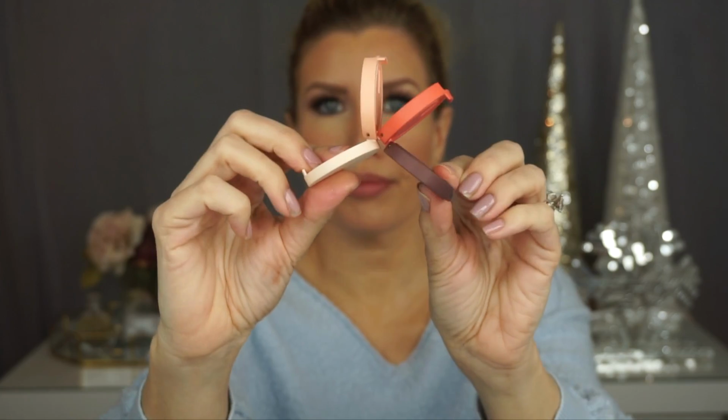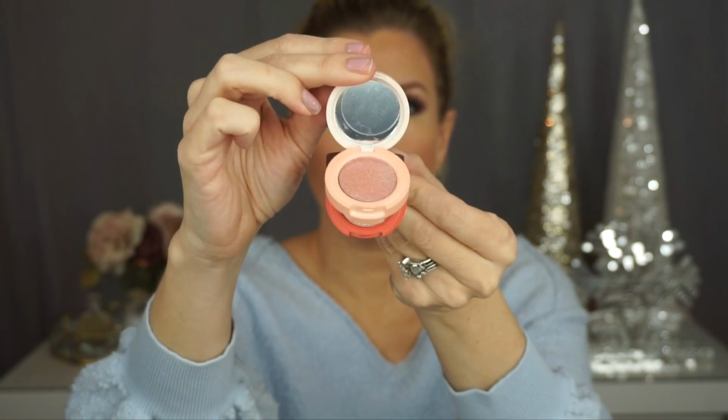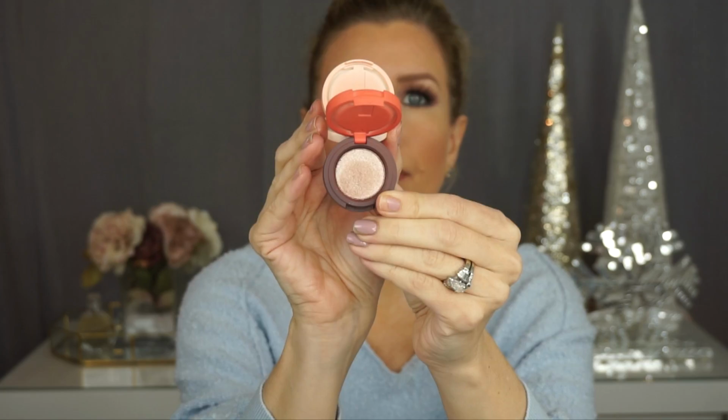They're just so pretty. And then I also really like these stacks from Kaja Beauty. You can get this at Sephora. This is the Orange Blossom stack. And they are really pigmented, not quite as pigmented as the jewels, but they're great to pop over another eyeshadow. You could wear them on their own, but I like to complete my eyeshadow look.